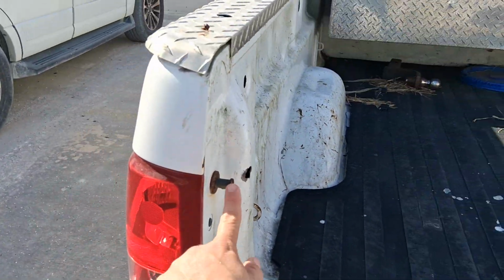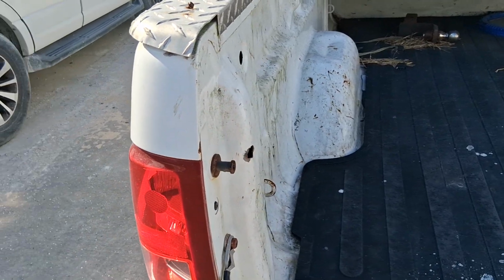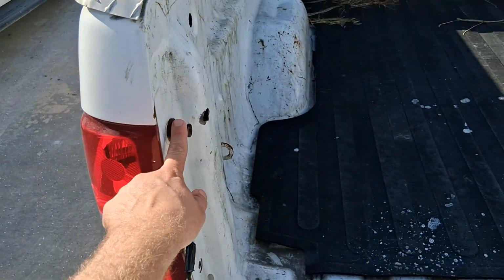these little pegs right here, Chevrolet put on here. That's a wearable piece. That plastic wears out. The more you open and close it, the more it wears out.